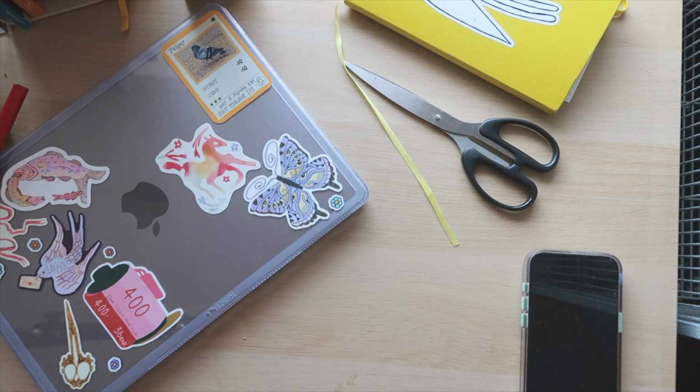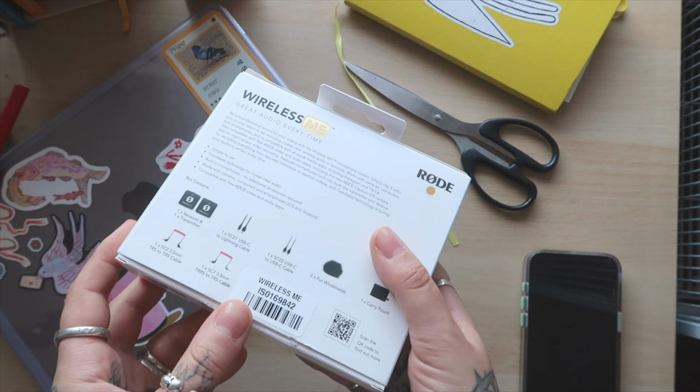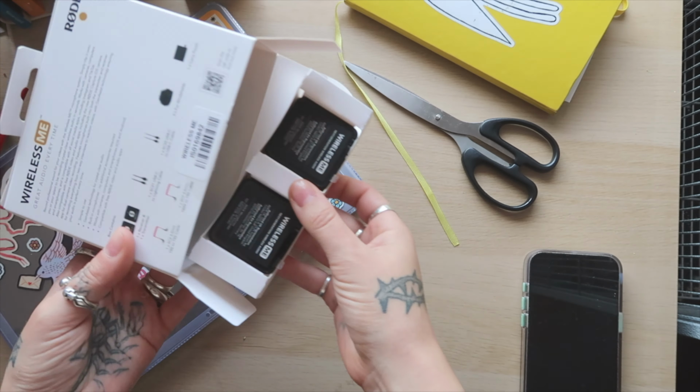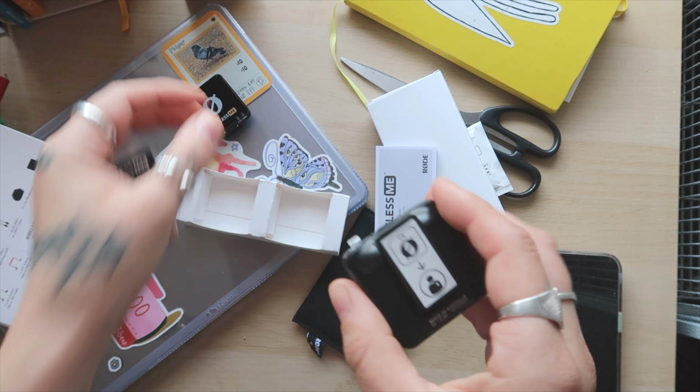So I got, where are they? Oh, I got a new mic because my last one is just not very good. Oh, so pretty.